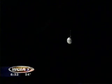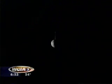When it's all the way around on the other side of the Earth, we see a full moon like that. And then it goes around the other side, and so we see the other side lit up. It's half lit up on the other side, and then as it starts to disappear, it becomes a thin little crescent, and then eventually it wanes away into nothing, and the whole thing repeats again. Very cool. 28 days later.